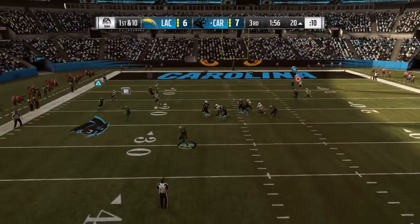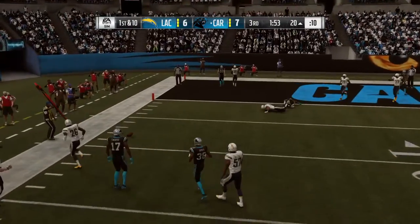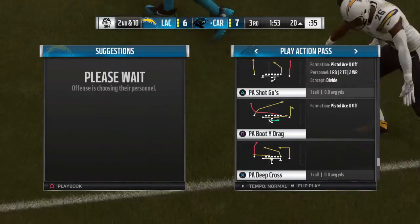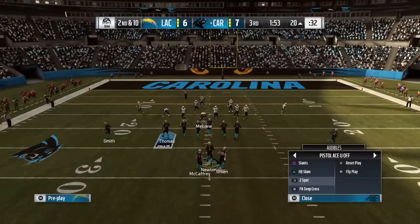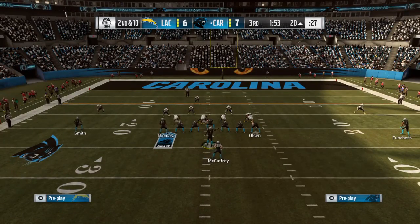On first down, it's Newton. Steps away to his left. His throw incomplete. Casey Hayward, the Pro Bowler, there to knock it away. When we start looking for big-time corners, we're going to start with athleticism. But without technique, you're not going to make plays like the one we just saw there. After the incompletion, here's second and 10 from the 20.